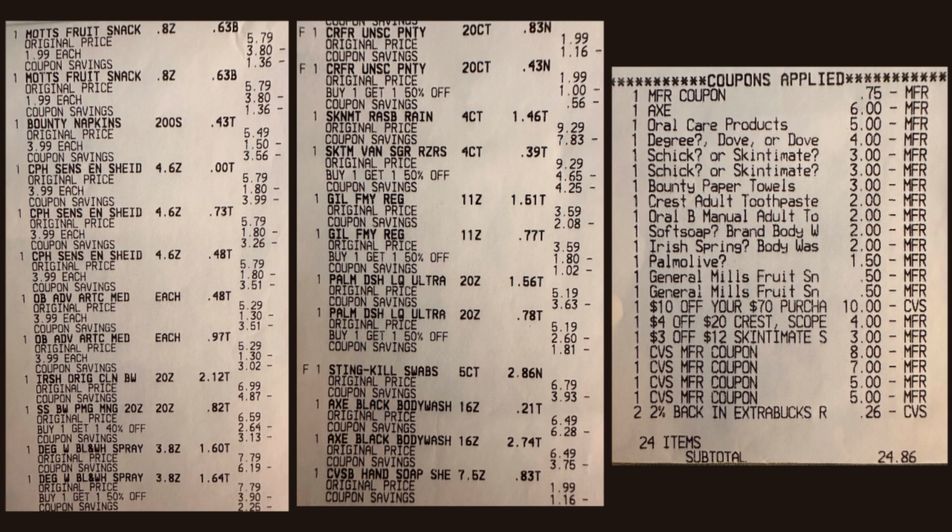My $2 digital for the soft soap, the $2 digital for the Irish Spring, the $1.50 digital for the other Palmolive, the 2 50-cent digitals for the Mott's fruit snacks. Then I used my $10 off of $70, my $4 off of $20 for the Crest and Oral-B came off, and then my $3 off of $12 for the Skintimate. And then I did roll $25 in Extra Bucks. My subtotal was $24.86. So if we add those together, I technically paid $49.86 for all of these items.